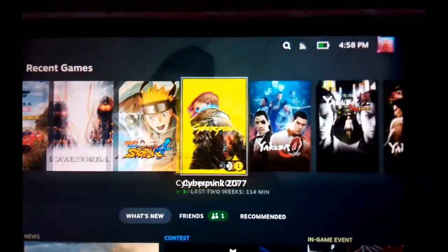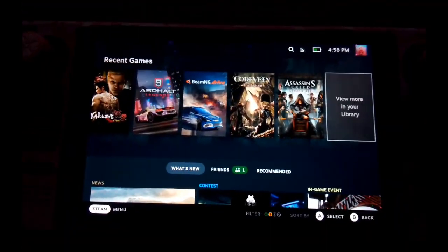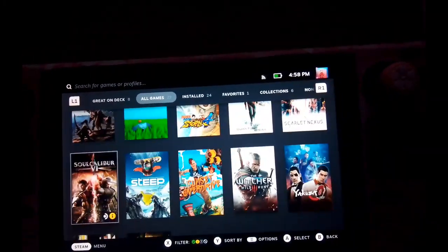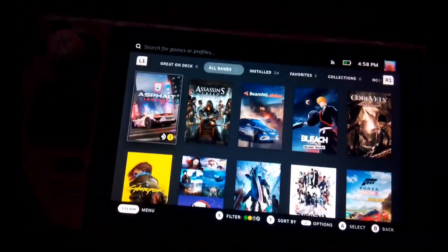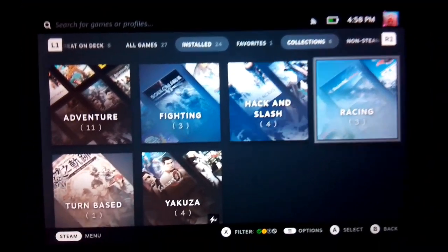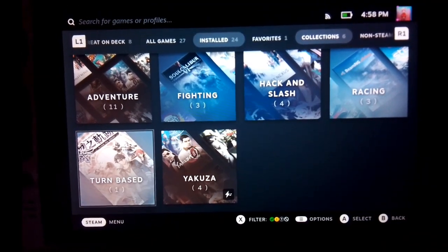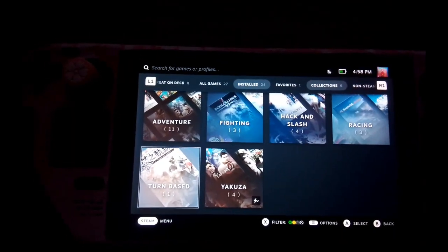It's kind of what it looks like, and you can view more in your library. These are all the games that I personally own. I don't have too many. I do like that you can make collections, so I have my adventure, fighting, hack and slash, racing. I have one specifically for one specific game, Yakuza, and then my turn-based games. So yeah, I do like that you can do that. I do the same thing with my Switch, so I do like that.